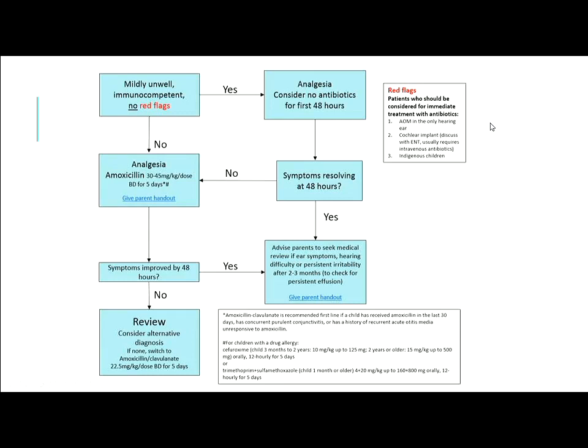This is straight from the Royal Children's Hospital guidelines. Definitely recommend looking at that. It's a really good comprehensive resource for acute otitis media. Kids get it; I don't think adults get it that often. So you go through this, and as it says here, amoxicillin for 5 days if they have red flags.